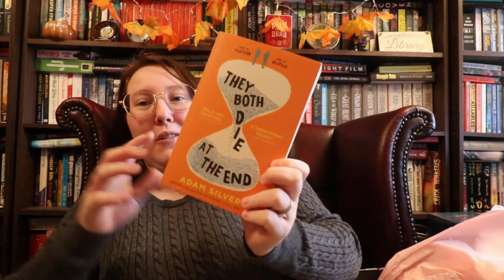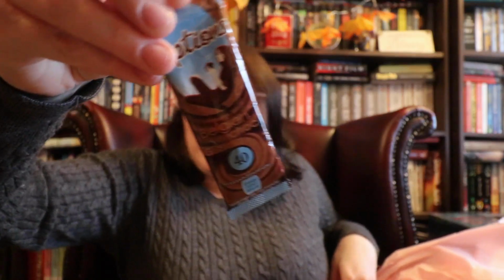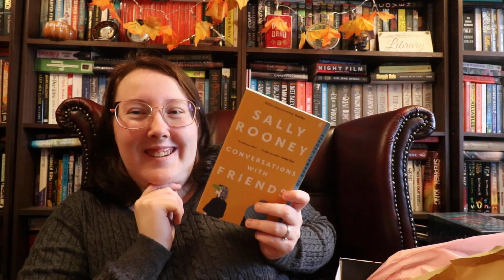The first book that I have received is They Both Die at the End by Adam Silvera. I've already received this in a book box before, so this is already on my shelf, but I am aware it's a wildly popular book and it is in very good condition for a pre-loved book. I found another wee hot chocolate sachet underneath one of the books. And this is the second book here. I've received Conversations with Friends by Sally Rooney, which unfortunately is another book that I own, and I would not in any way class this as YA.